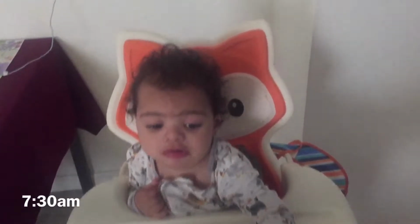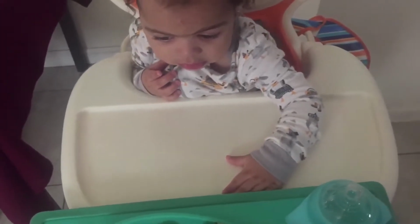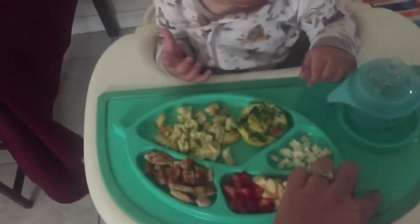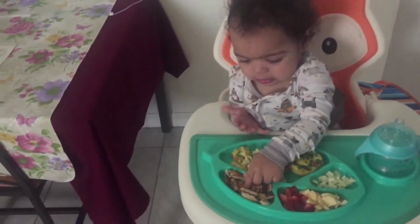So at this point, I will sign eat. Excuse me. You don't want to move your hand? Oh, there you go. Thank you. So I will sign the sign eat. Hey, eat. Oh, he's just digging right in.